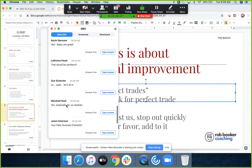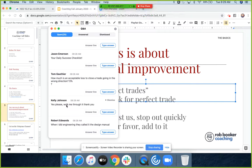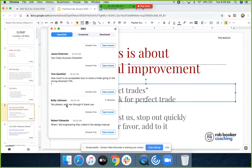An acceptable loss is a different answer for, it's like the design manual, right, Robert? So an acceptable loss for trades like this is going to be different for every person, and you're going to have to decide what that is for you, but here are some guidelines. For me, it's 1% of my total available trading capital, but if I had a $1,000 account, it would be 10%.